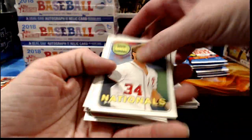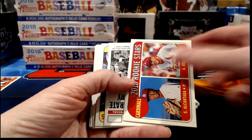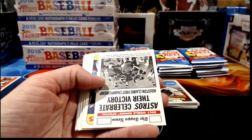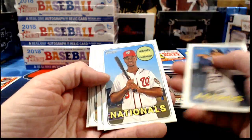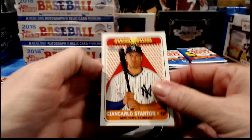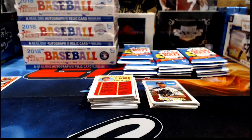And I forgot, these are the ones that go 100 different directions. So our rookie stars are mostly going to look like this. It's possible for us to pull some freestanding rookies, and if we do, they're going to be short prints. The other thing that we will find are a bunch of New Age Performers inserts, like this one for Giancarlo Stanton and the Yankees.